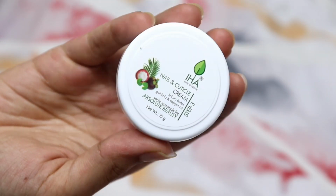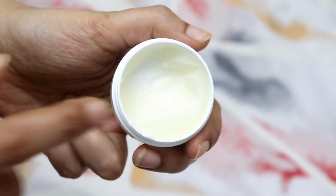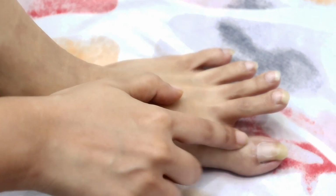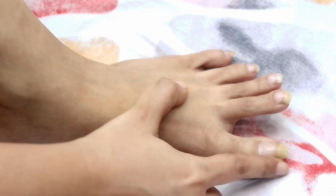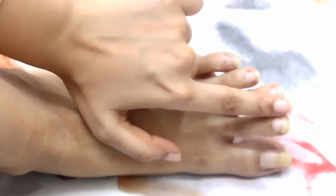And the third and the last product in this IHA Boroheal kit is this nail and cuticle cream. It again contains some rich hydrating ingredients like Indian beech tree oil and mango butter, which help to moisturize, repair and protect your dry cuticles, and it also helps prevent your cuticles from splitting. It also helps to strengthen your weak and brittle nails.